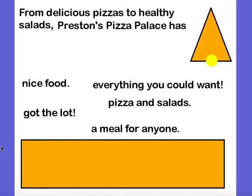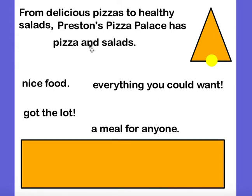From delicious pizzas to healthy salads, Preston's Pizza Palace has, and we've got some examples down here to choose from. Got nice food, everything you could want, pizzas and salads, got the lot, and a meal for anyone. Now, instantly, I can see that some of these probably don't fit in. For example, pizzas and salads. If we included that, we're just repeating ourselves, really. Preston's Pizza Palace has pizzas and salads. It's irrelevant. We don't need to repeat ourselves on that.